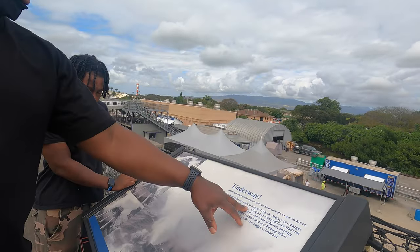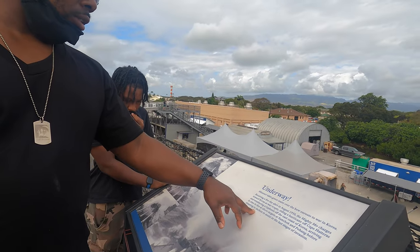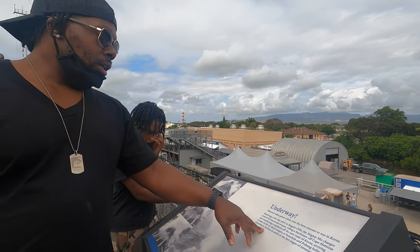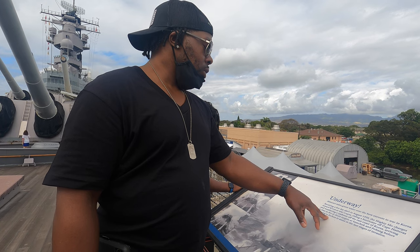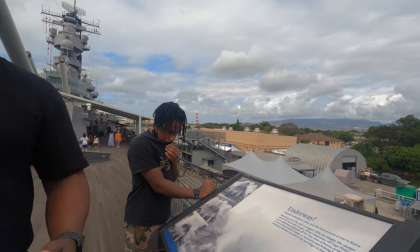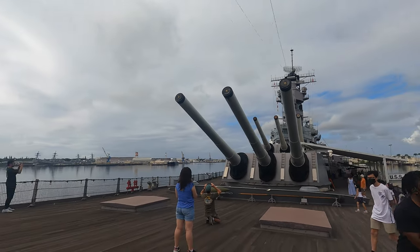Charges toward Korea as war erupts, riding a hurricane off Cape Hatteras, and weathering the typhoon off the east coast of Korea, arriving in time to fire at shore targets. I can't pronounce that word, to assist in the stage of invasion. That is crazy. That's what they had written.